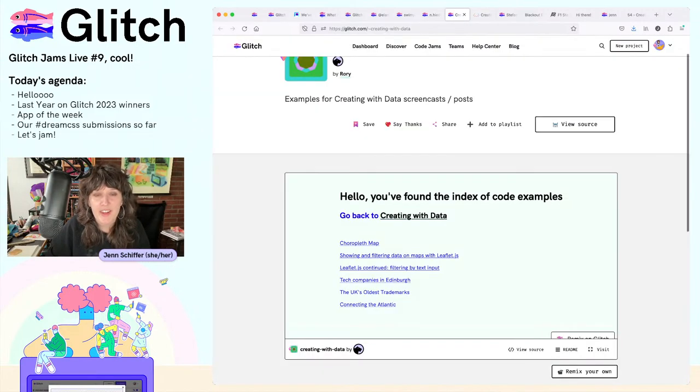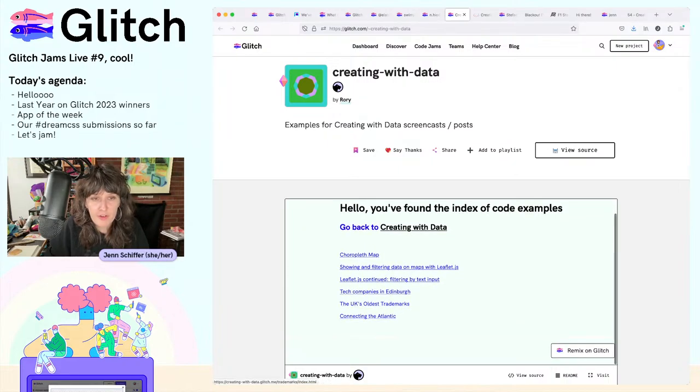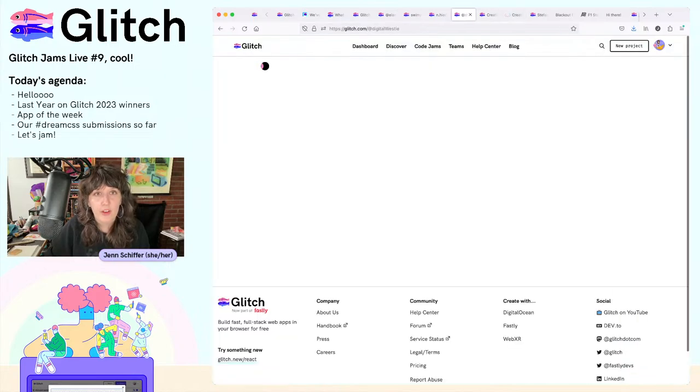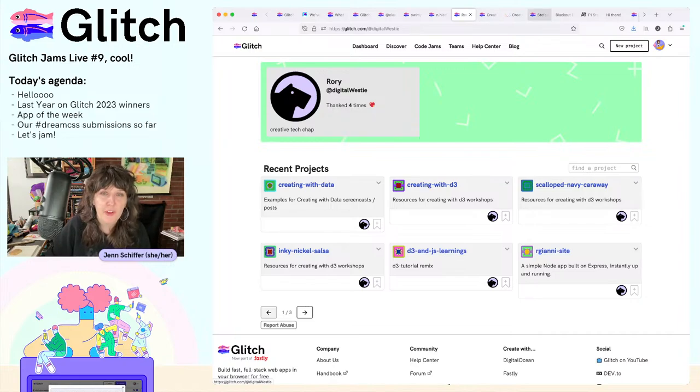Creating with Data is the list of all of those projects, and not only do they help you learn, but they're also really beautiful as well. You can learn about different kinds of digital data visualizations and even learn how to make them. So shouts out to Rory, thank you. And you can go to their page, Rory Gianni is their name, so check out their page for more stuff.